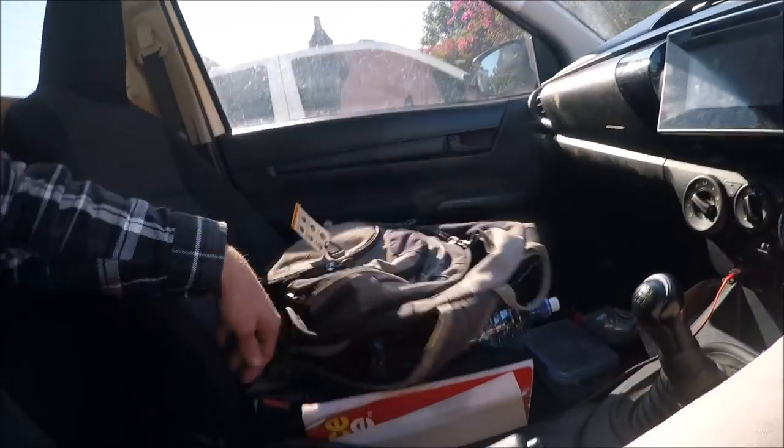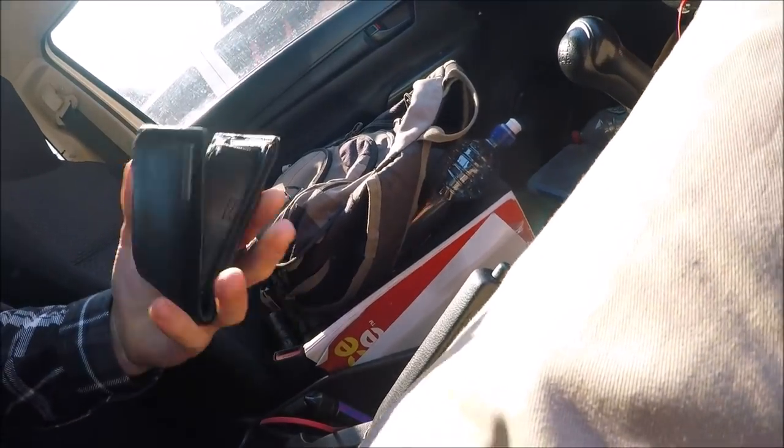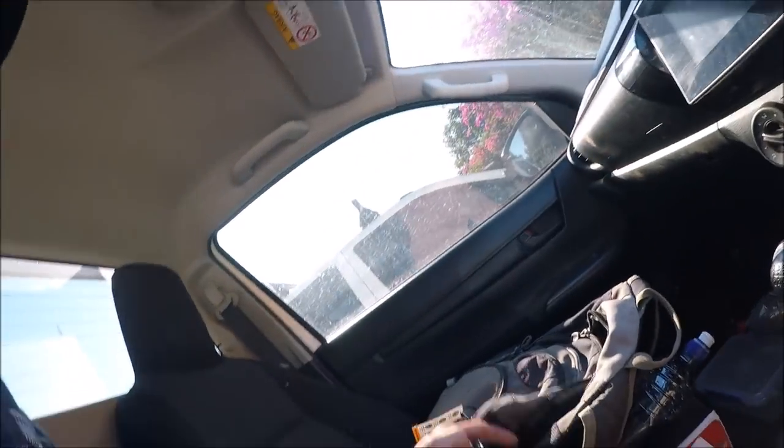Woo! Bit of deodorant. Gonna need that bad boy. Top squeeze.